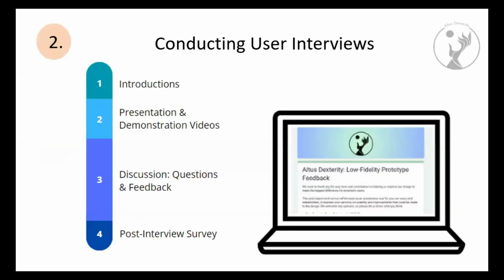Our second step, of course, was conducting these user interviews. We tried to make sure the layout of the user interviews had introductions as well as the presentation and demonstration videos, which were the videos shown earlier in this presentation, and then to demonstrate the softness, dexterity, as well as those turning and screwing motions to our users. But our main focus in the user interviews was to provide plenty of time for questions and feedback and to try to get as many ideas as we can regarding improvements that we can make to our design.